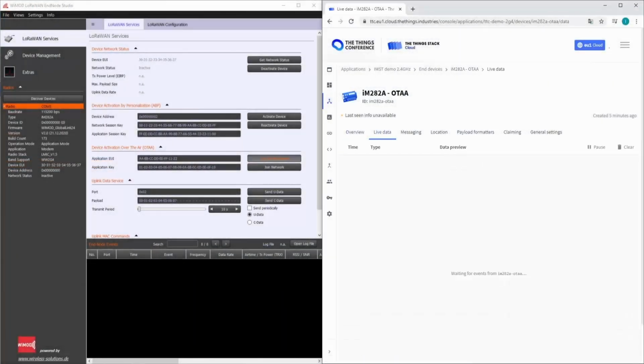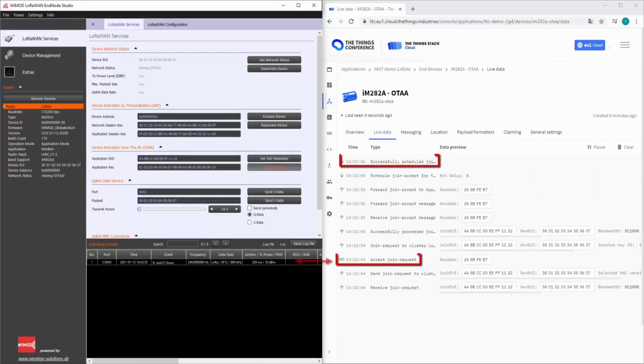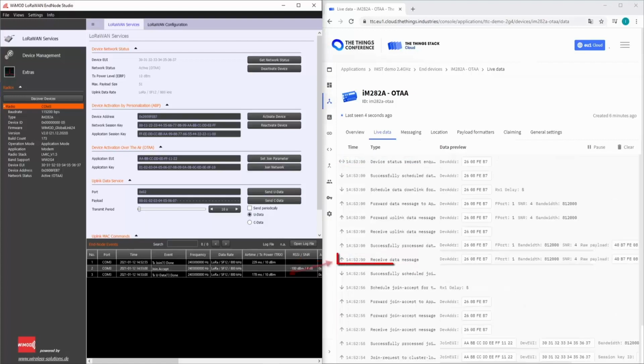Now the device is ready and it's possible to connect it to your network server, for example The Things Stack, and you could visualize the radio message exchange. This includes the complete activation process and the application data and downlink sent afterwards.